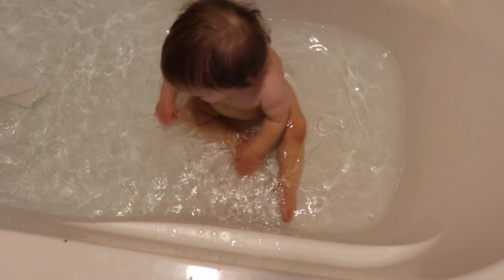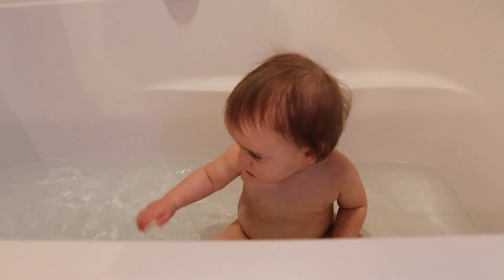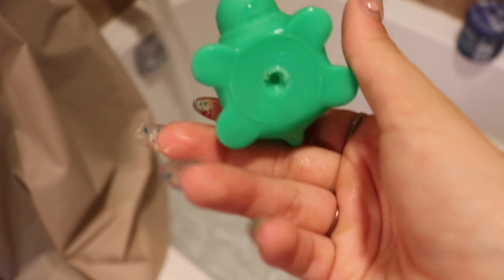But right now they're starting to love the water, so we're probably going to start increasing that just to get them more used to being in the water. We're actually thinking about getting them in swim lessons in the next 6 to 8 months too, so this is just a really good slow adjustment to that.